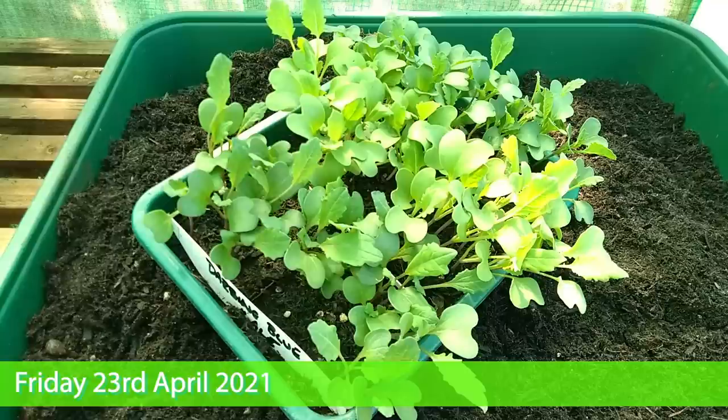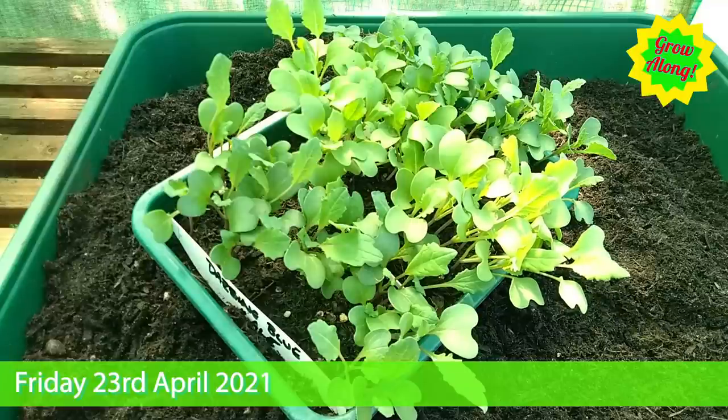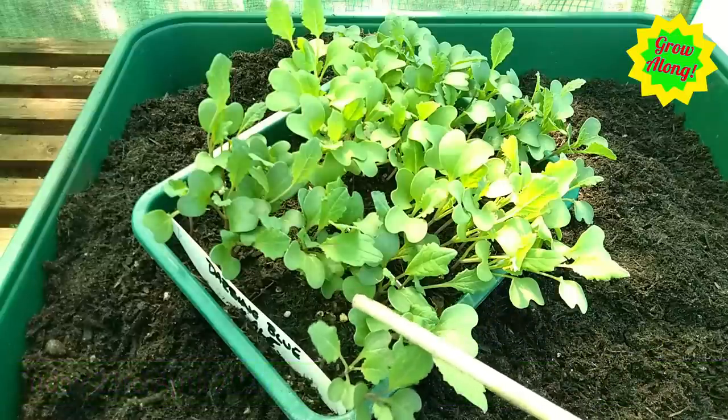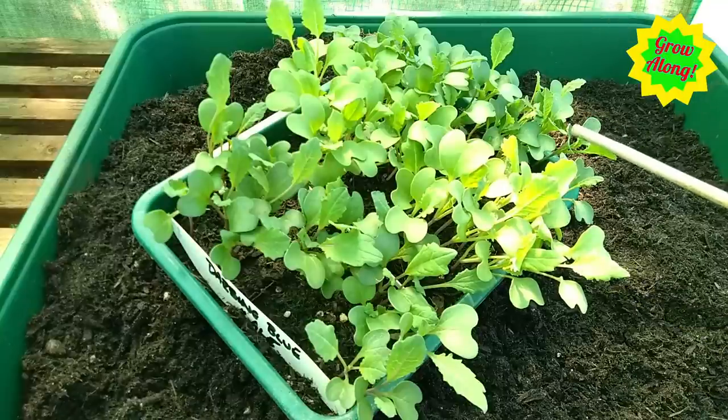Today we're going to be pricking out and potting up our kale. Now, these were sown, I think, around the 23rd of February. And we've got dazzling blue kale at the front, Portuguese cabbage in the middle, and then Nero di Toscana at the end.